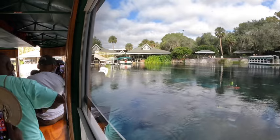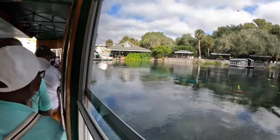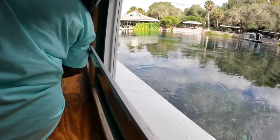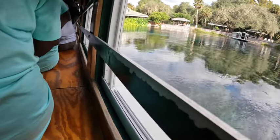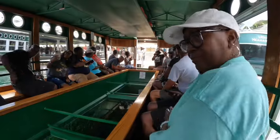That just about concludes our tour. If you guys want to keep your cameras, your cell phones, your children, and your spouses close to you, we don't want to leave anything behind. And if you do leave anything behind, ladies and gentlemen, don't worry, you can find it at the front desk by the end of today.